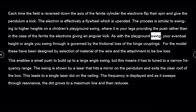As with a playground swing, your eventual height or angle you swing through is governed by the frictional loss of the hinge couplings. For the model, these have been designed by selection of material of the wire and the attachment to be low loss. This enables a small push to build up to a large angle swing, but this means it has to be tuned to a narrow frequency range.